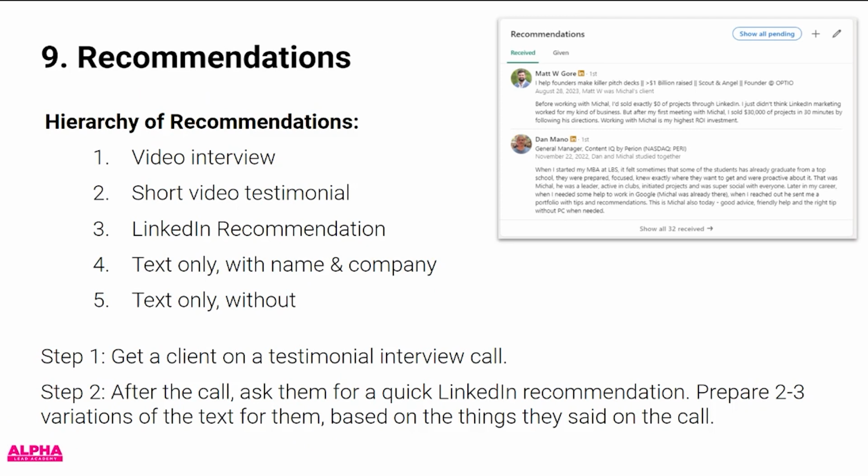LinkedIn recommendation is much more difficult to fake. You would have to create a whole new profile for this. So that's why people trust it a lot. Plus, it's very practical because people can just click on the name of the recommender and can look at them and see to what degree they're legit and see, oh, is this person like me? And so on, right? So that is a very good type of recommendation.